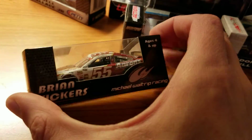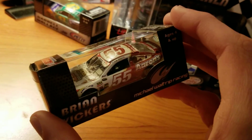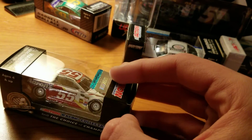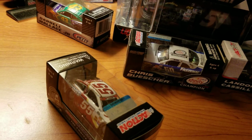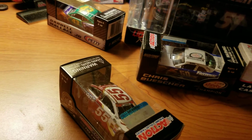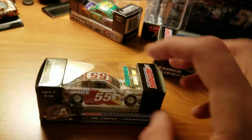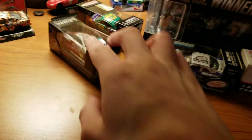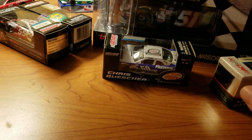And here is Brian Vickers, 2014 Aaron's Florida State Champions. One thing I noticed about Michael Waltrip and just the 55 car, I was going to say Michael Waltrip Racing, but it really just seemed to be either the cars he drove or the number 55 that had stuff like this, where it's like a national champion car of whoever won, and it's not just one specific team, it's whoever. So that's kind of interesting.